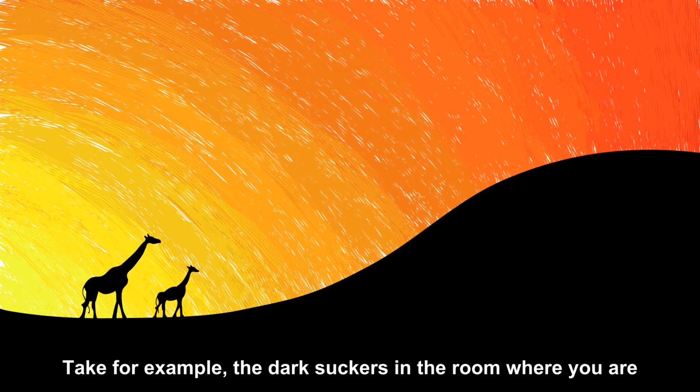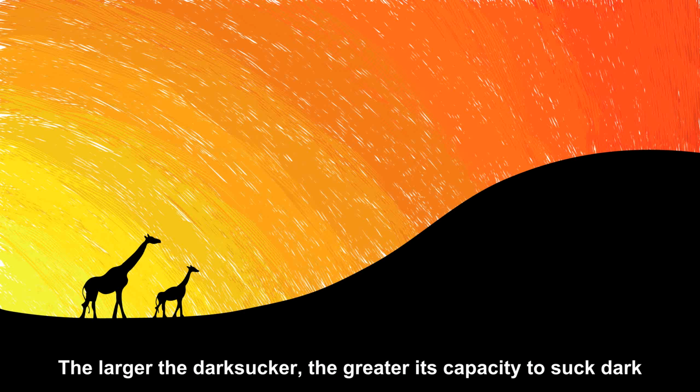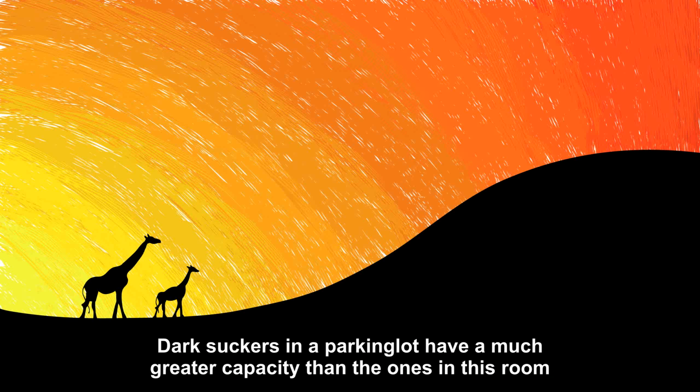Take for example, the dark suckers in the room where you are. There is less dark right next to them than there is elsewhere. The larger the dark sucker, the greater its capacity to suck dark. Dark suckers in a parking lot have a much greater capacity than the ones in this room.